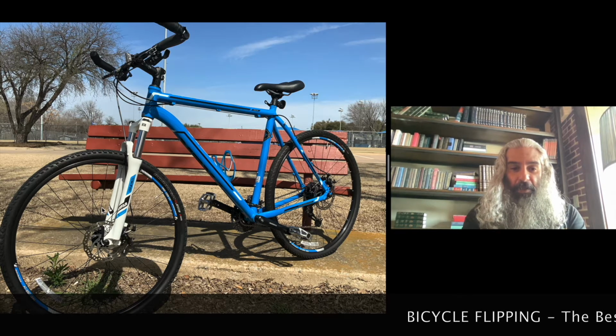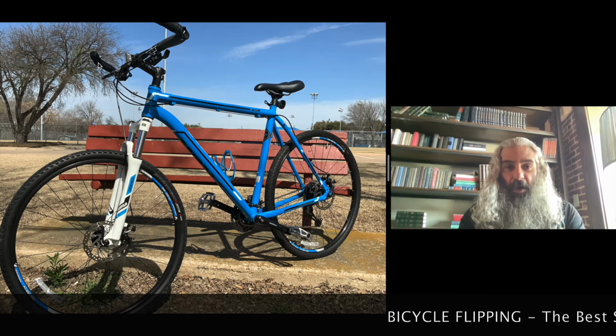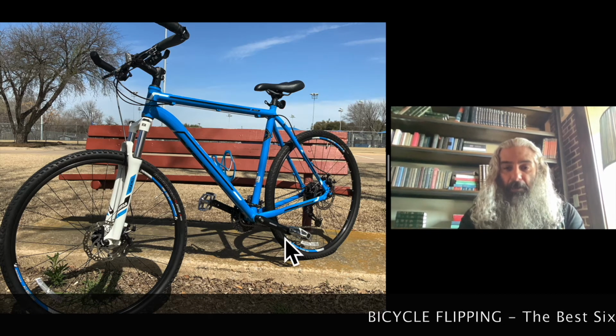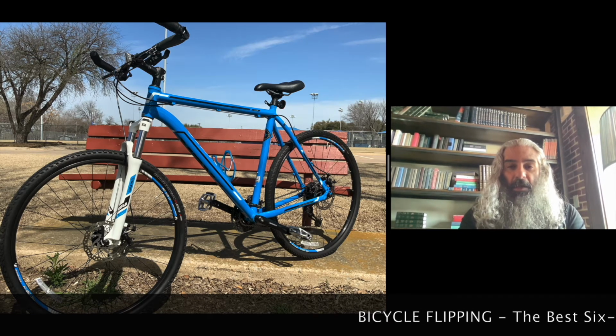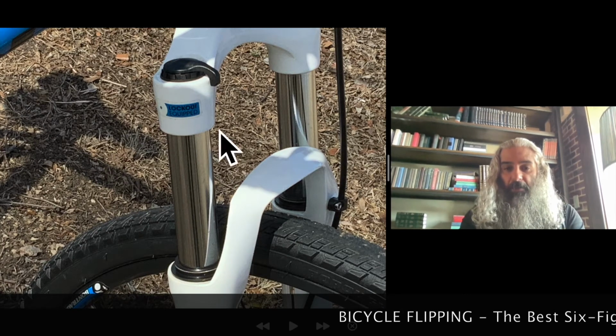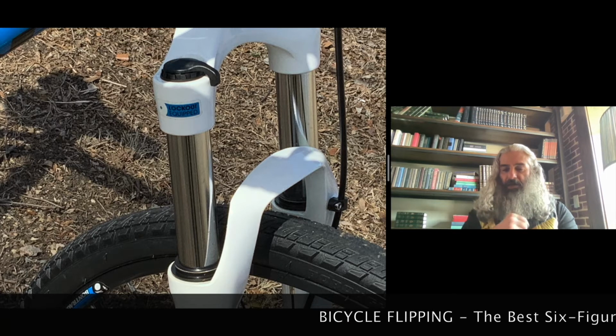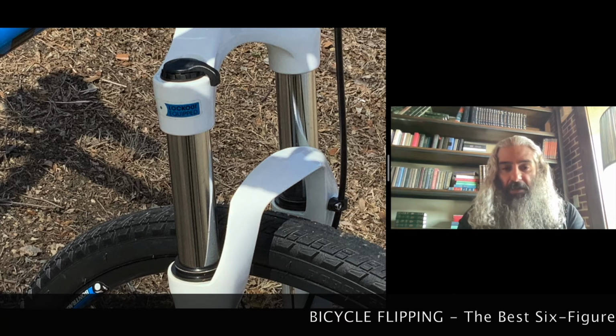The bike came with hydraulic disc brakes. The bike came with upgraded handles right there. It came with upgraded pedals. Let's go ahead and show you some of this. It came with the lockout hydraulic disc. With the lockout suspension system, which is pretty awesome.